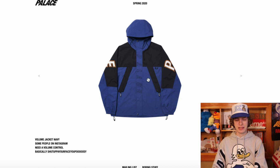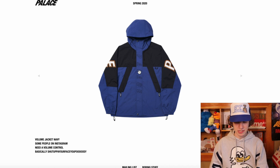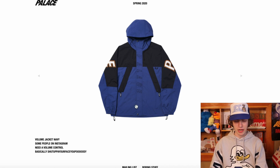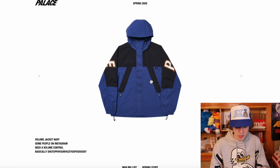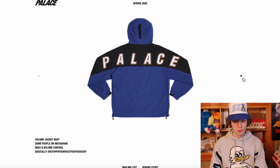This colorway specifically, I had a Nautica jacket that actually had a Nautica spell out just like this on the front. I think it even had a spell out on the back. I would almost guarantee this is themed after some vintage item. This blue colorway I think is dope. I actually really do like this.